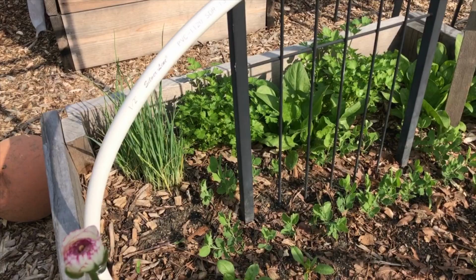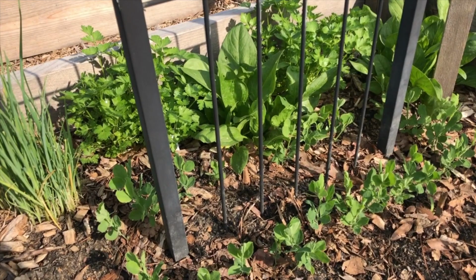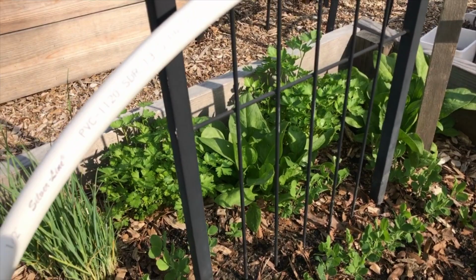Now at the edge of this ranunculus bed, I have sweet peas planted at the bottom of this trellis. I've got some beets planted that are coming up.